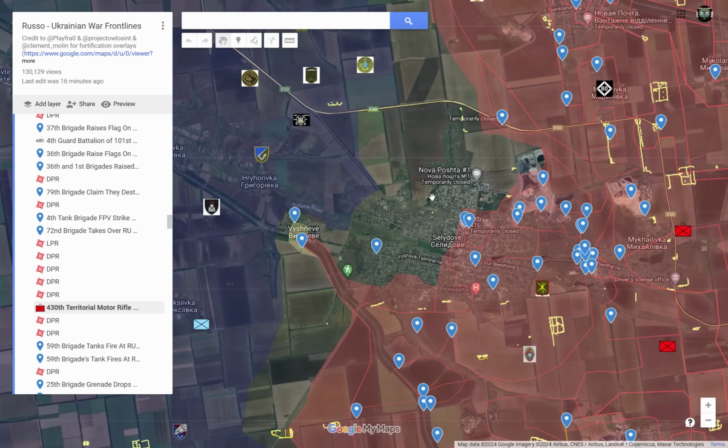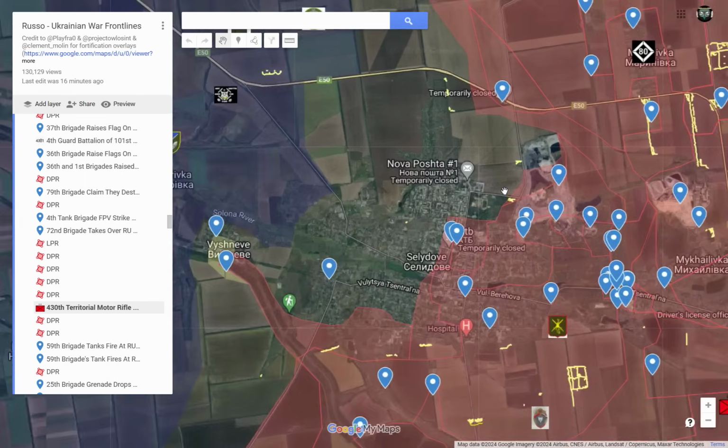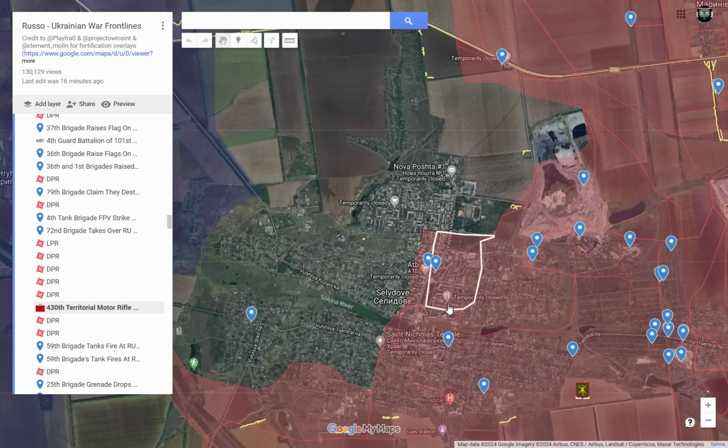But the Russian forces definitely did put a lot of pace into their advance here, and they were not met with that much resistance in the clashes that occurred in the central part of Selydove, allowing them to get control over large amounts of the apartment complexes without having to expend resources.